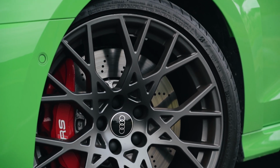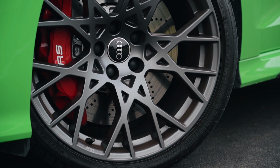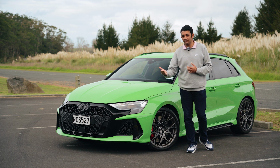What you can't see so well is what these wheels are hiding, which are massive RS brakes there, and give you all the stopping power you might need to bring something like this to a halt from speed.